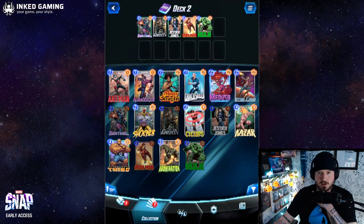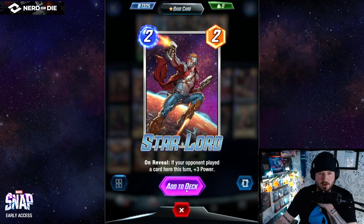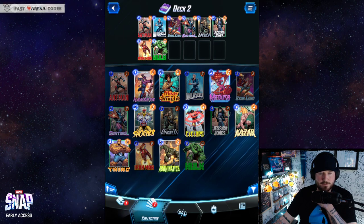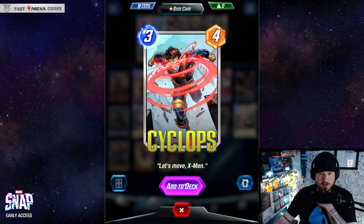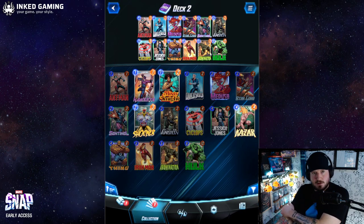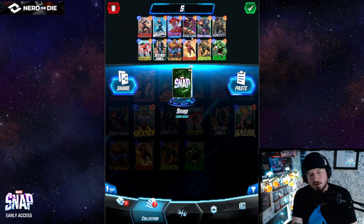Sentinel's definitely going in. Quicksilver gives us the upper hand. Ant-Man gets bigger. Star-Lord is a decent choice. Just big boomers, I guess. I don't know, let's pick green because we want Hulk to smash. Smash.